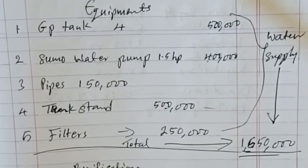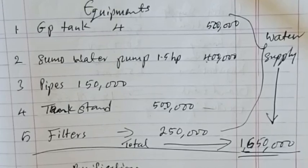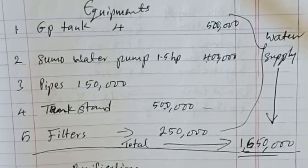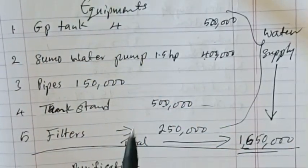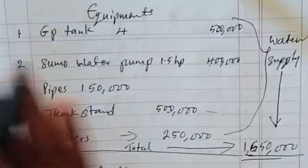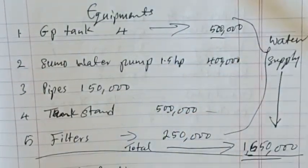A quick look at the equipment and their cost. The equipment you will need. Remember, we are looking at the cost of setting up a pure water business. Now, first of all, you will need a GP tank, at least 4 GP tanks, because you need one for raw water and one for the treated water. So 4 is needed, and for that you will need about 500,000 naira.